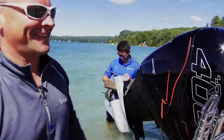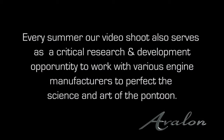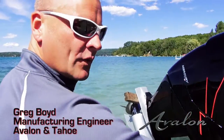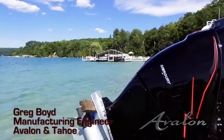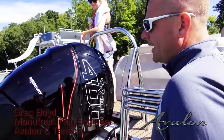Hi, we're here with Greg Boyd, and been spending a lot of time on the engines today, a little troubleshooting. A little bit of everything. So what's been going on? What are you guys working on right now? Testing with new Mercury 400 Racing. Wow. Can you tell us a little bit about this engine?